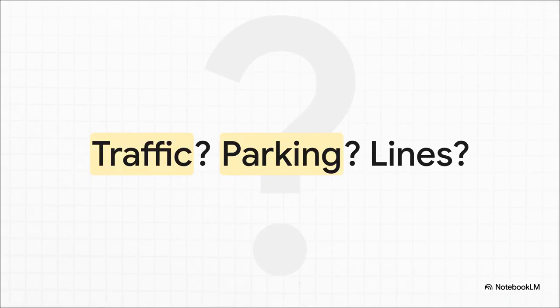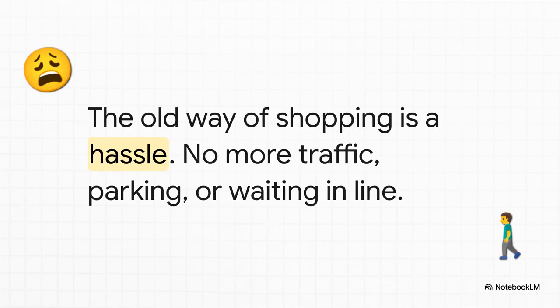So let's just start with something we all know, that feeling. The traffic, the hunt for a parking spot, and then the waiting. These are the classic headaches of pretty much any shopping trip, right? It's really that simple. For so many things, including cannabis, the traditional trip to the store is just filled with all this friction that we've kind of learned to put up with. But what if we didn't have to anymore?